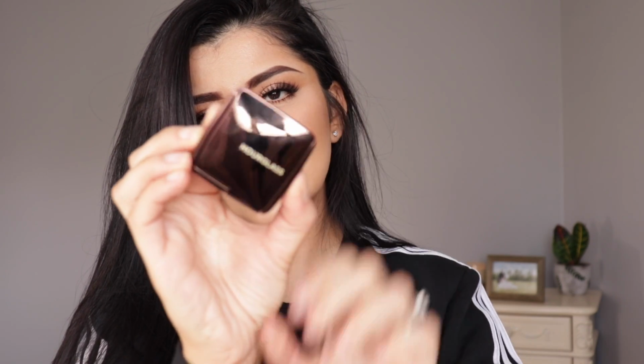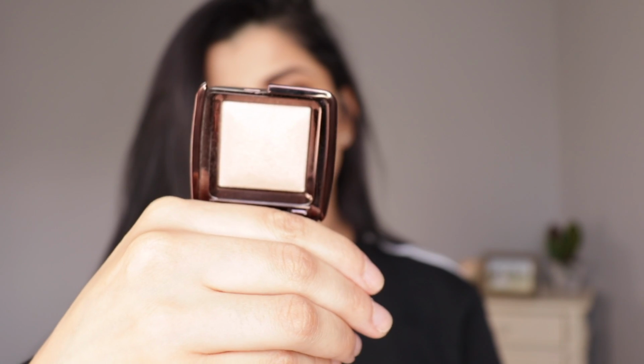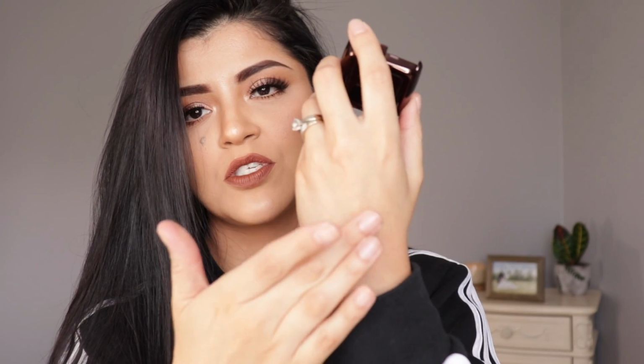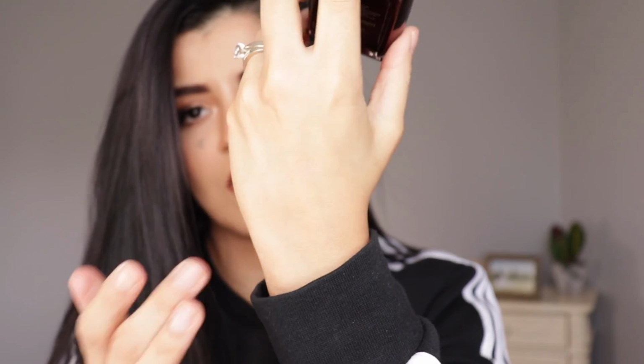So it just looks like this. It's so cute, very small. I'm using it today and I am in love with it. So this is just a nice finishing powder. It's supposed to just illuminate your face and give you a beautiful, nice glow.